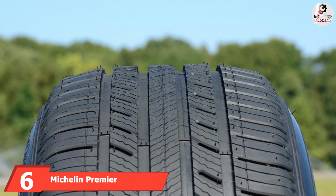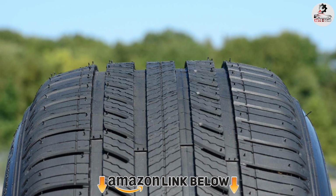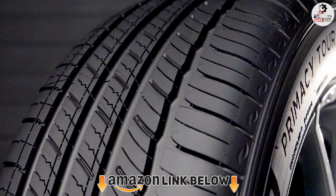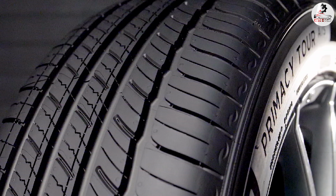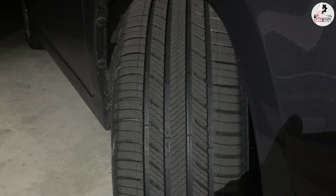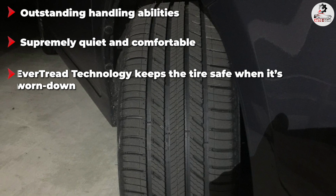The number 6 position is dominated by Michelin Premier A/S. The Premier A/S is one of the best low rolling resistance tires for drivers that want a comfortable, yet supremely responsive driving experience. Right now, the Premier A/S is the best grand touring tire for handling and braking. With a set of these tires, your car will feel sportier in the corners. More importantly, it will grip the road better, which means that you can enter corners more vigorously. Traction is also outstanding, as is braking.